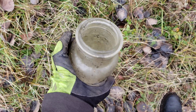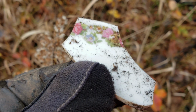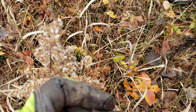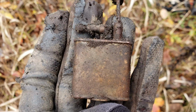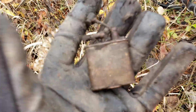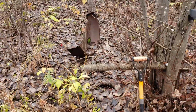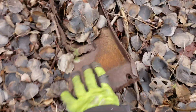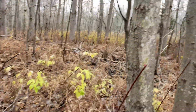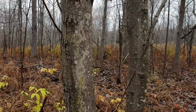I'm taking that home. Found an old piece of pottery here. Nicely colored stuff, but that's not the exciting find. John found an old brass lighter. Look at that. So what do we have here? Is this an old fender from a car? Sure looks like it. You got something? Oh yeah. Johnny's got something, something good over here.